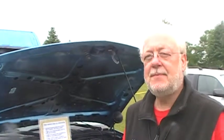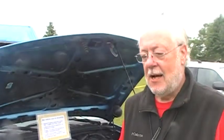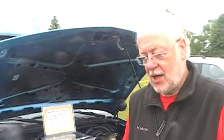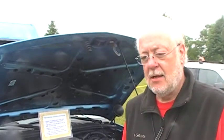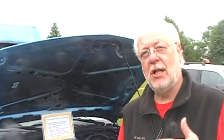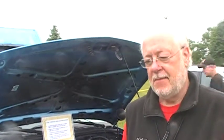Are there people that do these conversions? You know, if you didn't have the skill yourself, were there people that you could, say, hire to put it together for you? Well, we have a club. We're the Michigan chapter of the Electric Auto Association, and that's a national organization that's been around since 1967, promoting electric vehicles. And one of the things it does is helps its members do conversions.